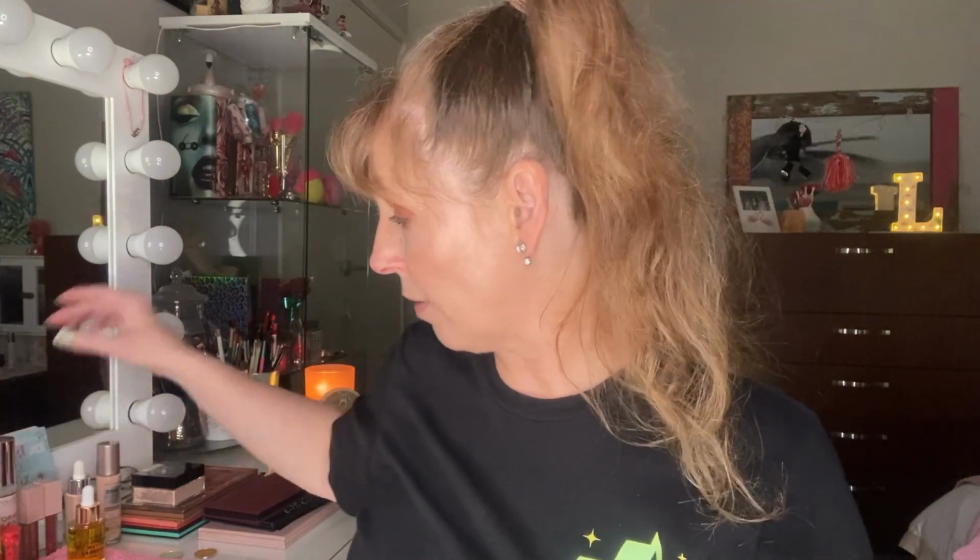And while I was at it, I also got this Revolution Hydrate and Fix Radiance Makeup Fixing Spray. So maybe a dupe for the Fix Plus, we shall see. Yeah, so I'll have to give that a try. I'd be happy if that worked.